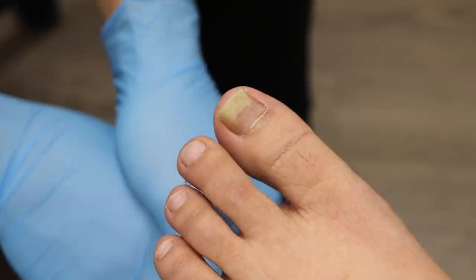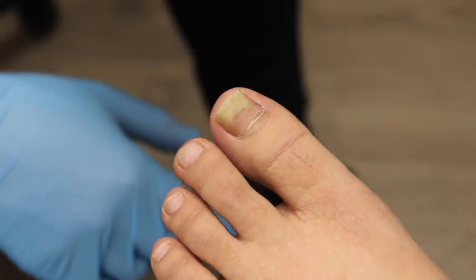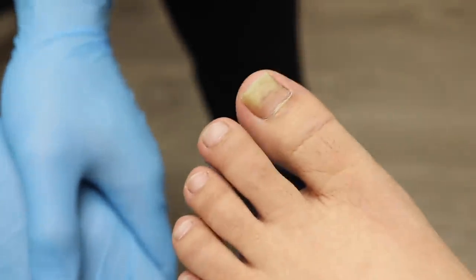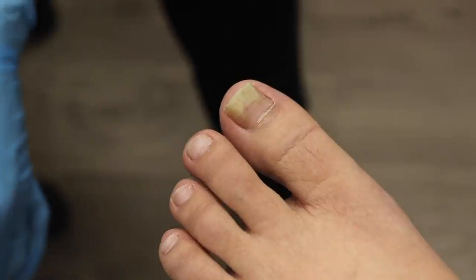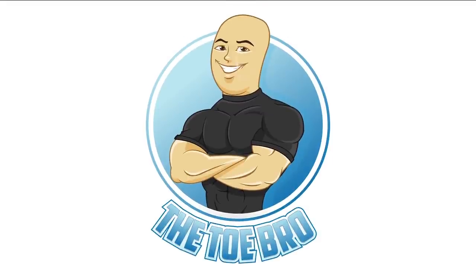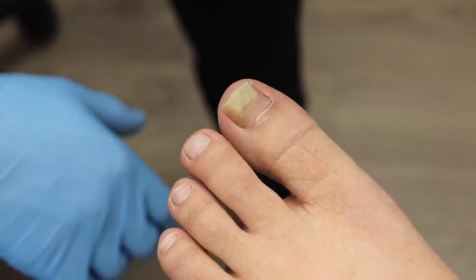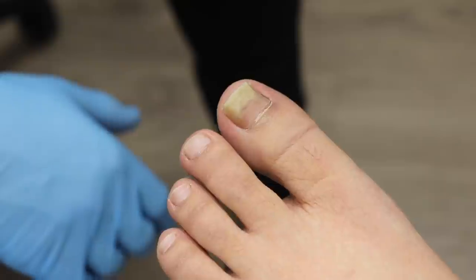Not a problem, and that's good that you came in. Now, you can see compared to the other toenail, it looks different. The shape's different, a little bit thicker. And this one's thicker too. It is much, much thicker, and we'll talk about why. Now, did you remember banging this toe specifically? Did it ever turn black and blue or something like that?